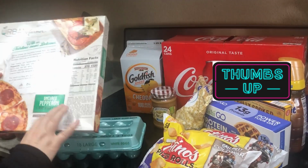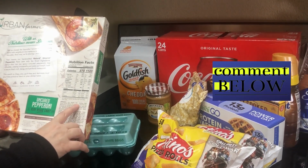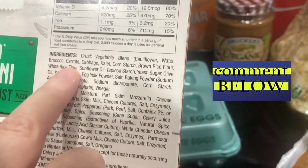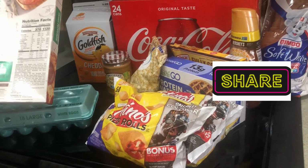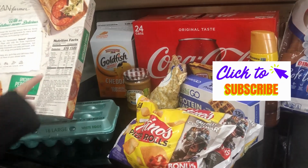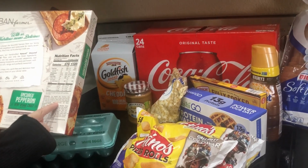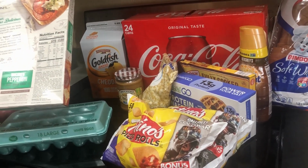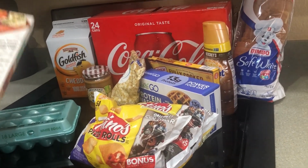The ingredients passed my test, and the fact that the top ingredients right there in the crust were cauliflower, water, broccoli, carrots, cabbage, kale. The main first ingredients are the vegetables. So that's what you want to see, is it to be up there. You don't want it to be a bunch of oils and stuff like that, and then down here somewhere it starts talking about what vegetables are in it. It's not many vegetables in it if it's that far down on the list. So that was good.